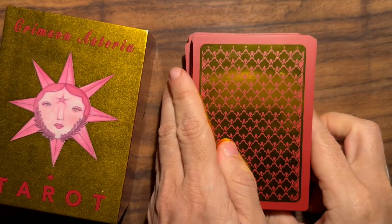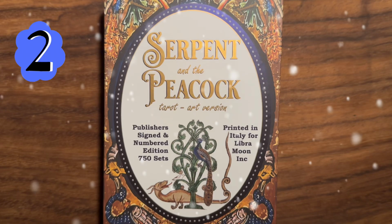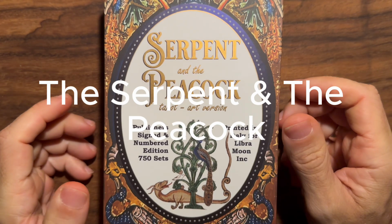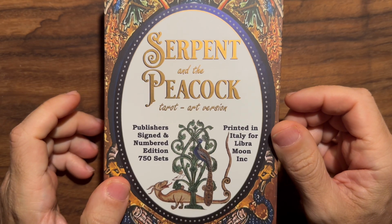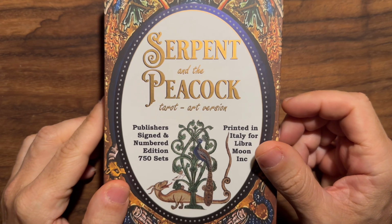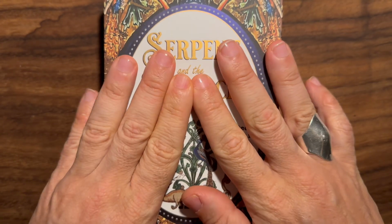And now we're going to jump to deck number 2. Deck number 2, the Serpent and the Peacock. I got the Tarot Art version, printed in Italy for Libra Moon Inc. Publishers signed and numbered edition. There's only 750 sets of this deck, and I was lucky enough to get one of them.